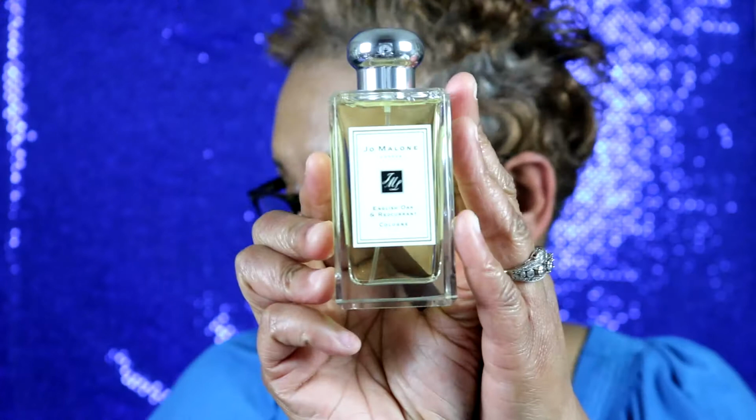It's a scent that is strong but settles very nicely. It lasts all day. They have different variations of the Jo Malone perfumes. Actually, these are colognes, not perfumes. And I want to say that this is a man's cologne, but they're very, very nice. Nice enough that I purchased a full size.